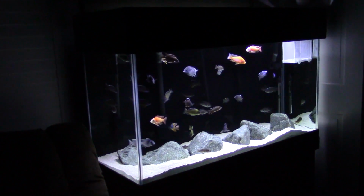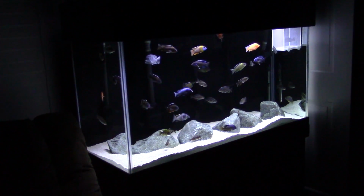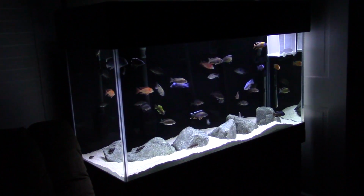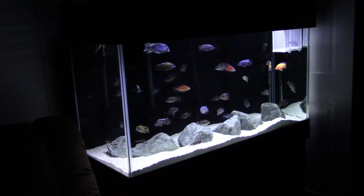And just so you guys know, gonna have some changes coming to this room. I am upgrading the 125, so I'm not gonna give you any details just yet, but keep watching this channel. You'll see a lot about that here over the next couple months. For now, we're gonna head downstairs to the fish room.